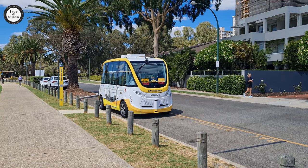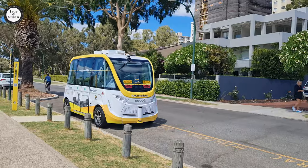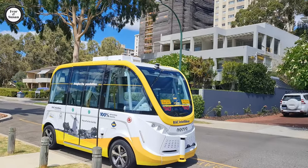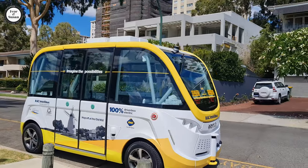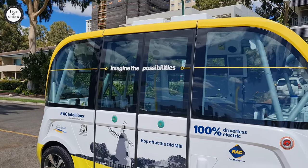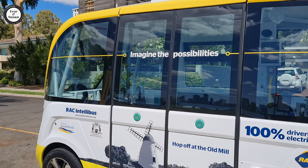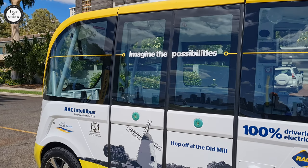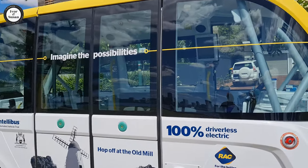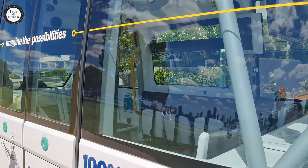So guys, this here in front of us is the driverless vehicle. It's a RAC initiative, Royal Automobile Club. That's what RAC stands for. So it looks pretty nifty. Not sure how many people can fit in there, but looks quite cool. Quite cool and quite small. But interesting, it's driverless, so I don't know if we end up in the Swan River. I've never ever been on a driverless vehicle before.